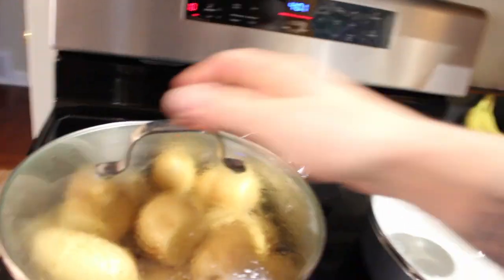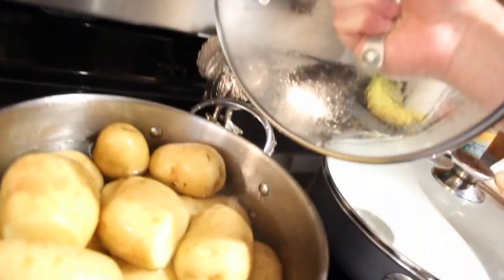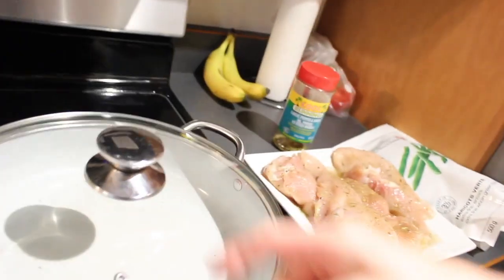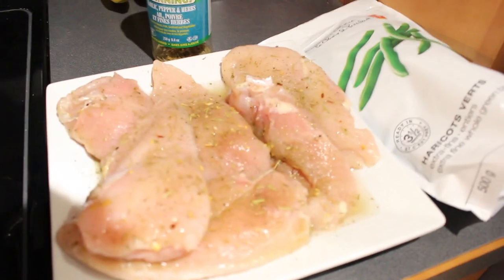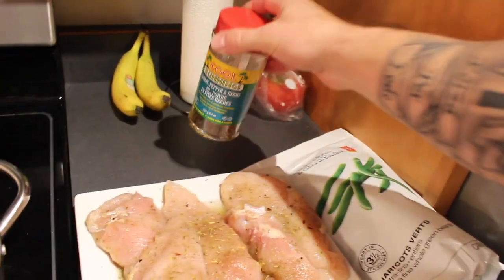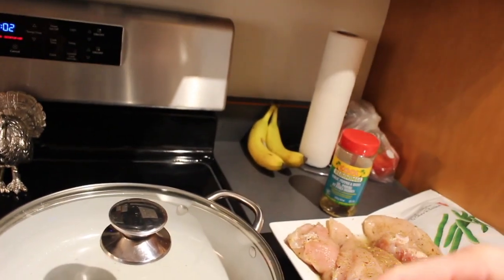So basically, here's what I got going on. We got a pot with potatoes. Basically just cut off all the bad ends. We're just gonna boil that and cook it up. Simple, don't have to even touch it. Gonna heat up the pan, add some chicken. I just seasoned it with this Cool Runnings garlic, pepper, and herbs. Pretty simple. Gonna toss it on the pan when the pan's piping hot, get it nice and seared, then turn the heat down and let it simmer. And then we just got some basic green beans. We're gonna toss them in the microwave and season them. So basically easy as that.